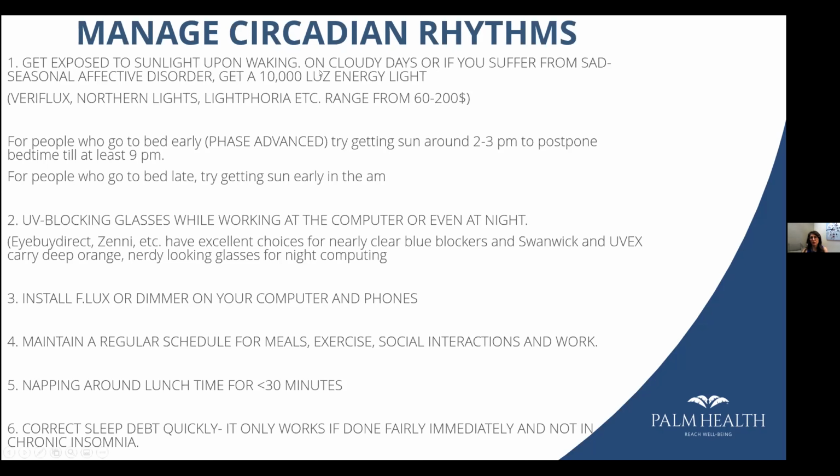Sorry, that's a typo. That should be lux. And there are various lights available for someone who really feels they need much more light in the winter months. Fairy flux, northern lights, if you travel a lot, like Foria.